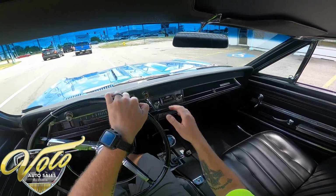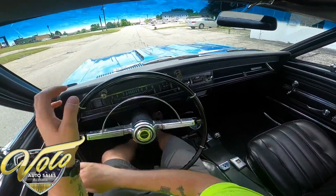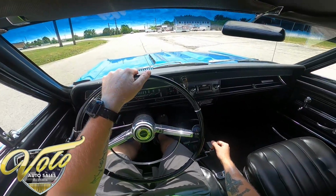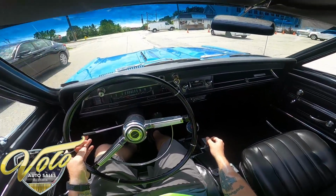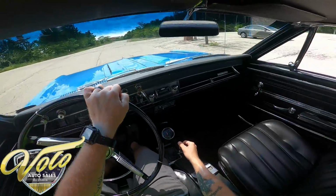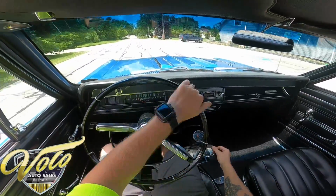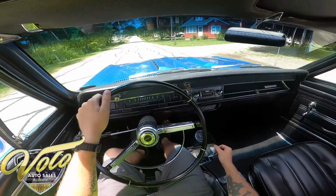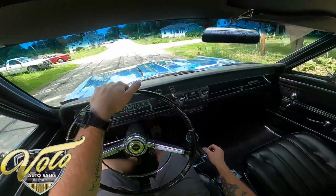All right, we'll take it on this road. It's a little bumpier, so we get to hear some of the creaks, if it has any. And some bumps there, I didn't hear anything. This is a real solid 66. Steers easy. The brakes felt nice back there too. Sometimes cars come in and we have to adjust the brakes if they're a little hard, soft.